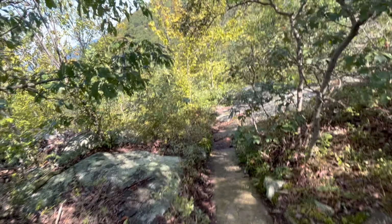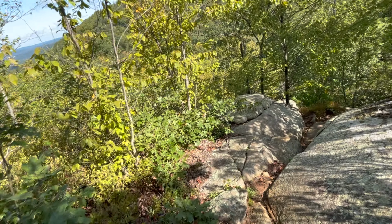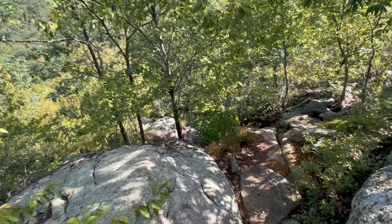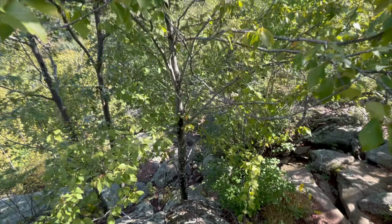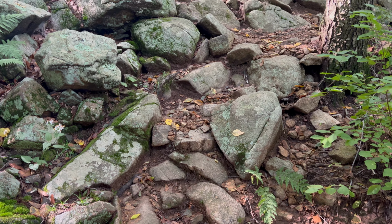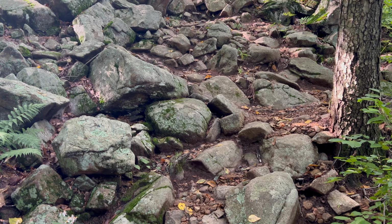Now at about 2.3 miles into the hike, we come up to a very steep and technical downhill. This is fairly dangerous, so you might want to take really close care as you go on down the section that I call the chute. From the bottom of the chute, we can look up and see exactly the terrain we conquered.